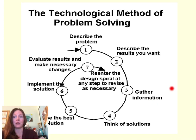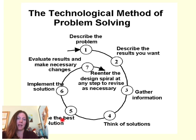Okay. Research is huge. We're going to do a lot of research, getting background information on all the possible angles of our problems and the results that we want. We need to do that before we start thinking of solutions. So we're going to start brainstorming at this point: what are some different ways that we can solve this problem, get the results that we want using the information that we have? Once we come up with an array of solutions, you can't see it behind my head here, but it says to choose the best solution.